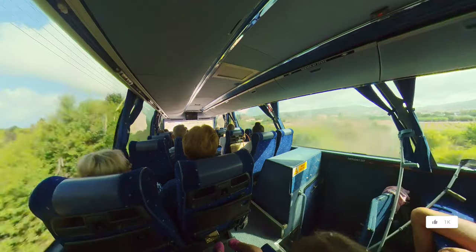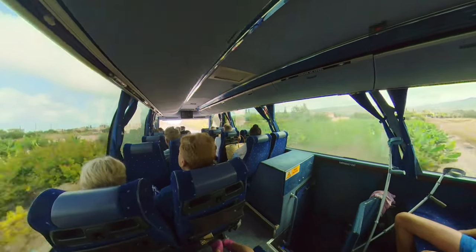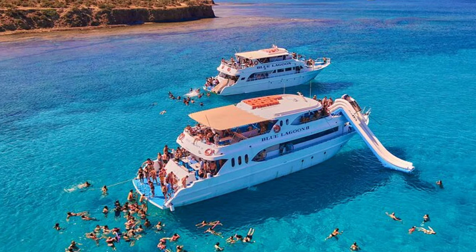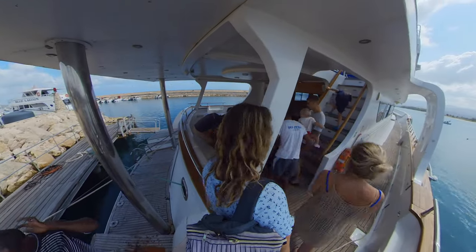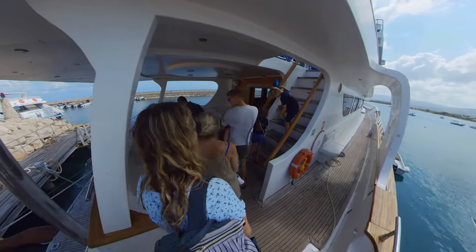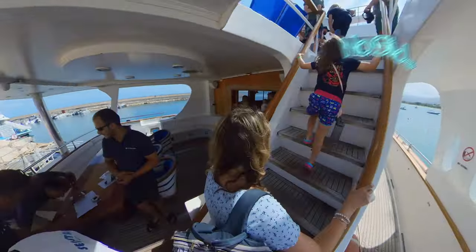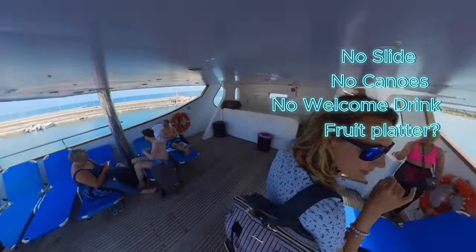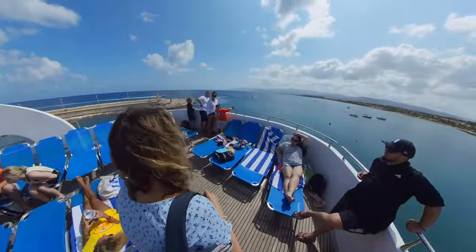So it didn't start very well and we were all crammed onto this hot stuffy coach with an hour transfer each way. This is the boat that we paid for. This is the boat we should have got, but instead we got this one here. Not only did we get put on the wrong boat, we also didn't even make it to the Blue Lagoon. There was no slide, no canoes, no welcome drink, and the fruit platter was such a disappointment.